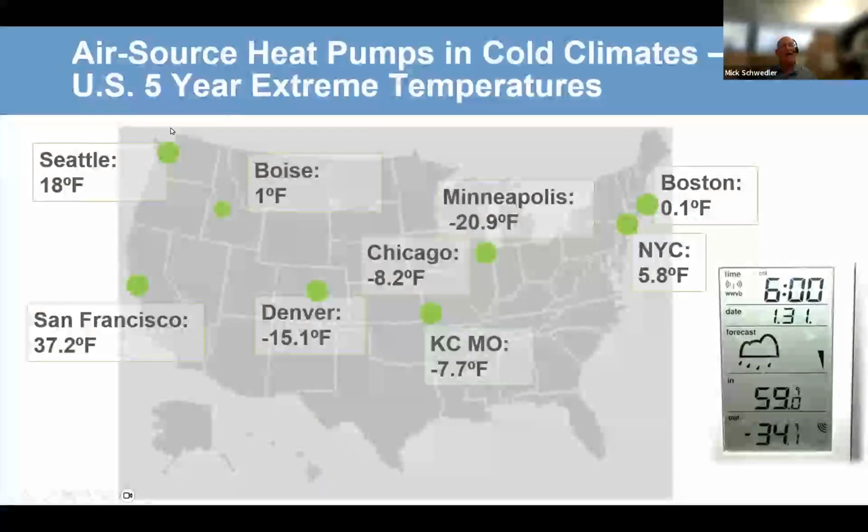These are the 5-year extreme temperatures in various locations. I was a little surprised. Boise is 1 degree. Your design heating temperature, I think, is like 2.8 degrees Fahrenheit, the 99.6%. This over here, that's the temperature sensor in our house a few years ago when that polar vortex was happening. I got up a little bit late. It was 6 a.m. and it already warmed up to a balmy -34 degrees. But that's when we really need the heat.